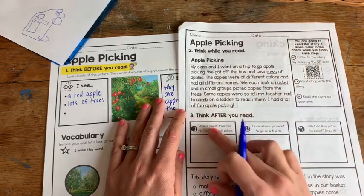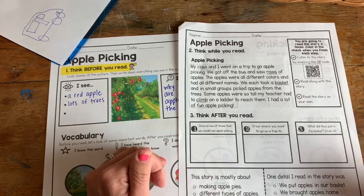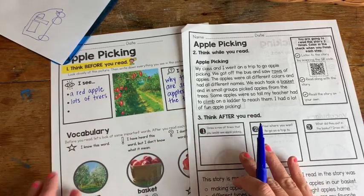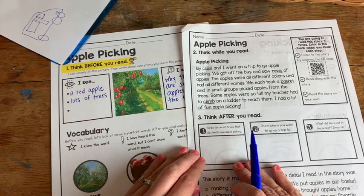Then the last part we get to is think after you read. So we don't finish with just reading and moving on. We really want to take that a step deeper. And so it says, draw a row of trees that you would see apple picking. So now again, we're taking this vocabulary, we're taking these mental pictures that they've been seeing, and now we want them to apply it on their own.